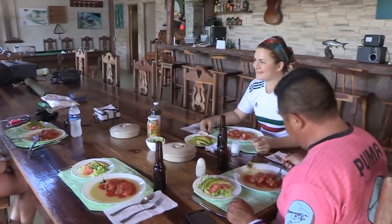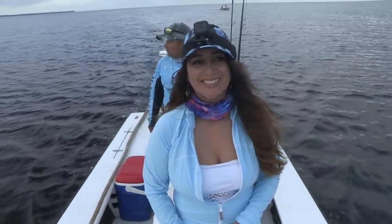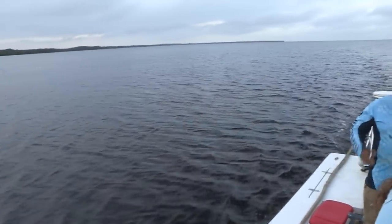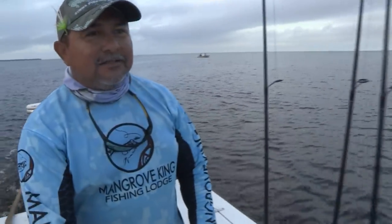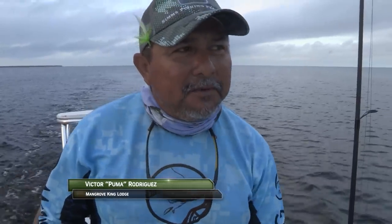This week, Clara Ricabal has come to experience Campeche tarpon fishing for herself and to celebrate her birthday. We've run to an area known to hold larger juvenile tarpon, up to 30 pounds, known by the locals as zombie tarpon. What's the difference between a baby tarpon and a juvenile tarpon? The baby is maybe 1 pound, 2 pounds, 8 pounds, you know. But the juvenile is a little bigger. It's 20 pounds, 25 pounds, 30 pounds.